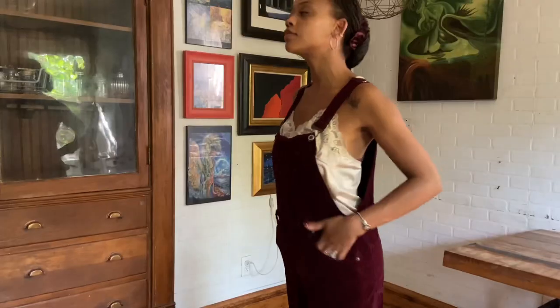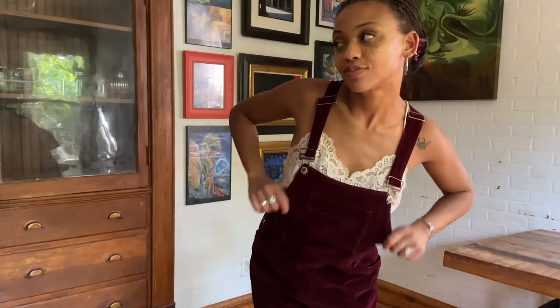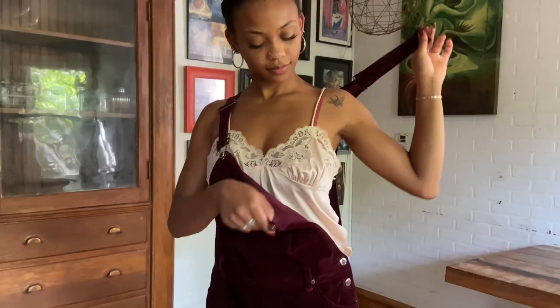This pair of overalls totally reminds me of those deep, dark, gorgeous plum red colors that we see in the trees and the ivy leaves, perhaps some oaks and maple as well. Since this is such a baggy fit, I thought, what the heck am I gonna wear with this that really plays into the elegance that I really like about this set? I was playing around with different shirts and I finally came across this incredible slip shirt.